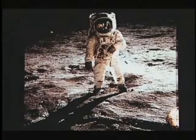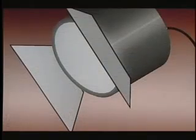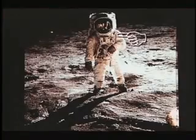Aldrin cannot be standing in natural sunlight in this image because the surface around him is not evenly lit, as would be the case with light from the sun. This scene is obviously lit with uneven artificial lighting. The prime source of light is over Aldrin's left shoulder. The light is emanating from this direction.